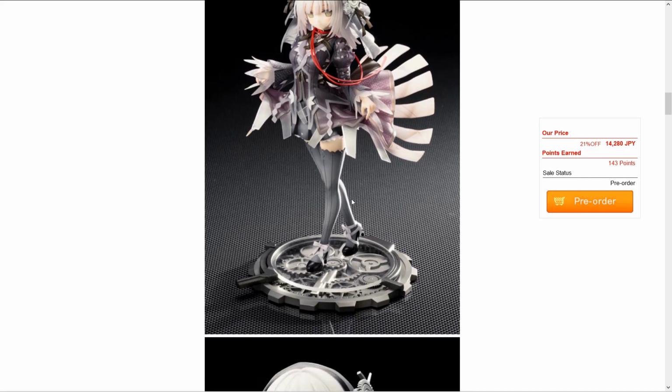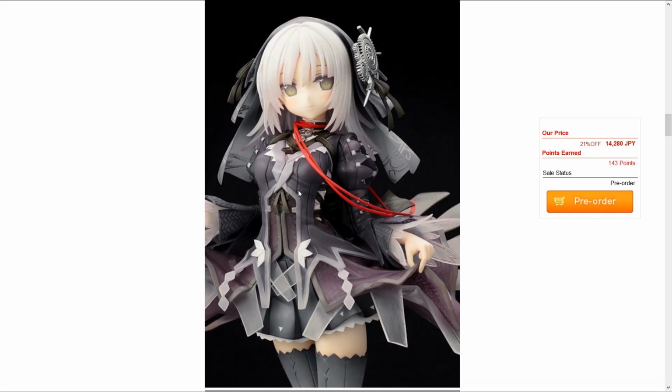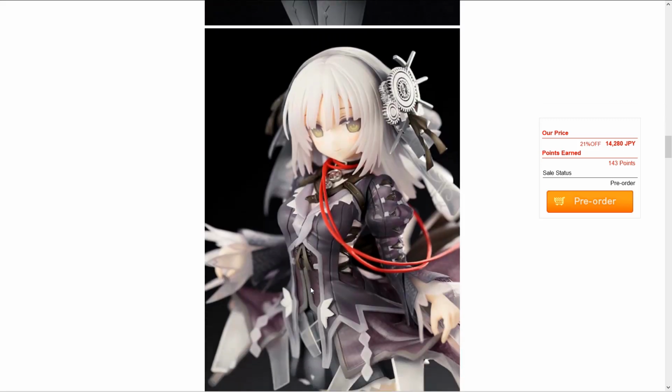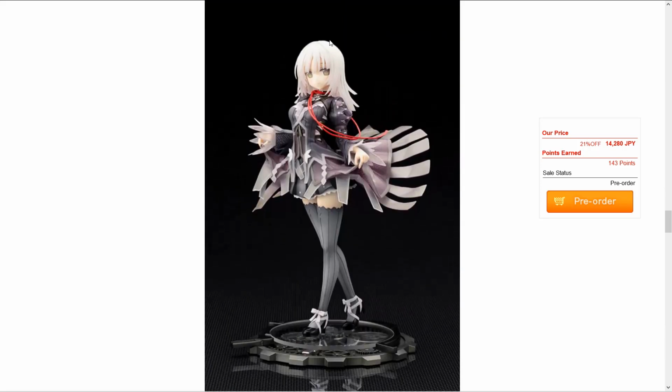The stockings look to be nicely detailed and ribbed and everything. And for some reason, she has a bright red ribbon around her neck that goes behind her. But yeah, I like this outfit. Looks pretty good. So yeah, that's Ryuzu. And you can take off her hair ornaments and veil type thing and just see her hair.